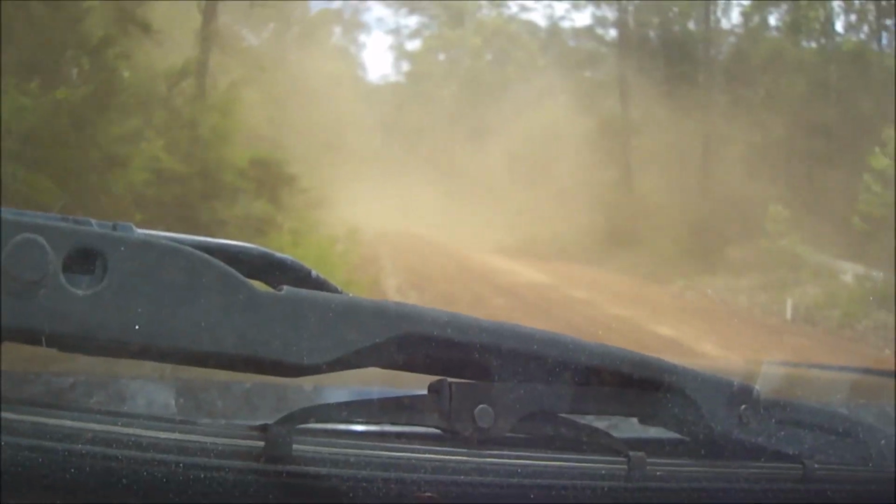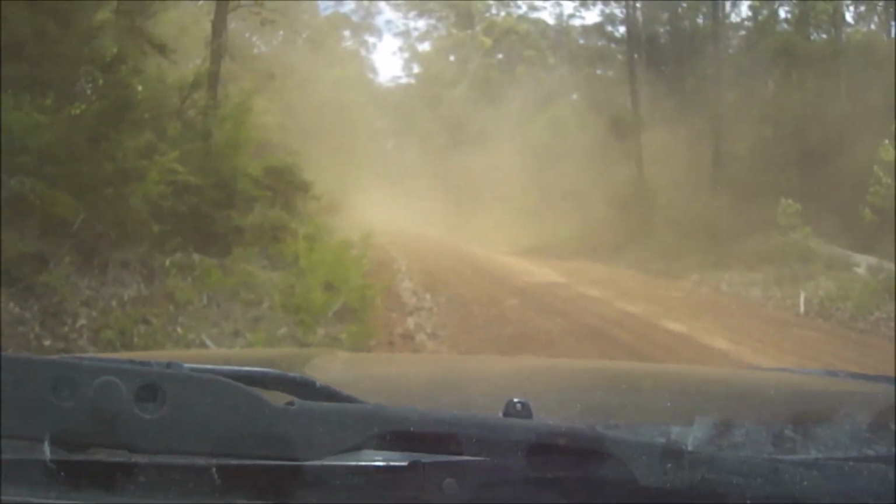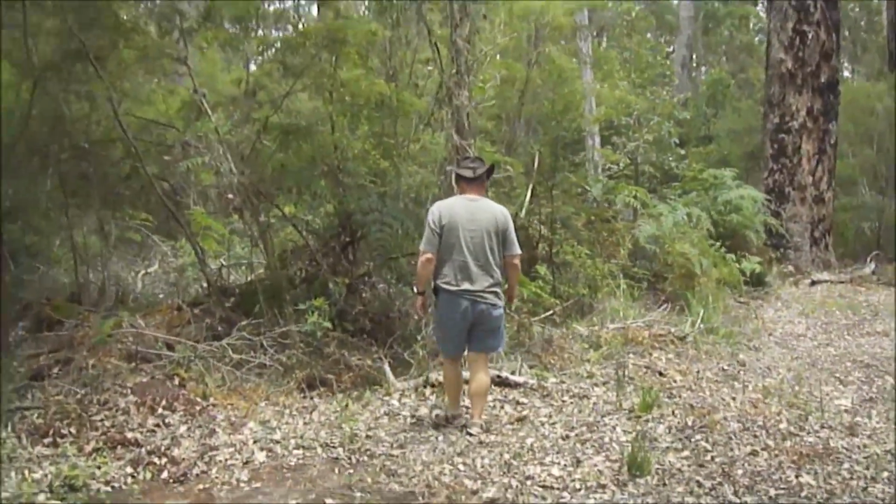The remnants of a truck's dust. No, it didn't slow down. We had to go up the nearest tree. It's a shorter version of a marri tree. It's a mobile one.